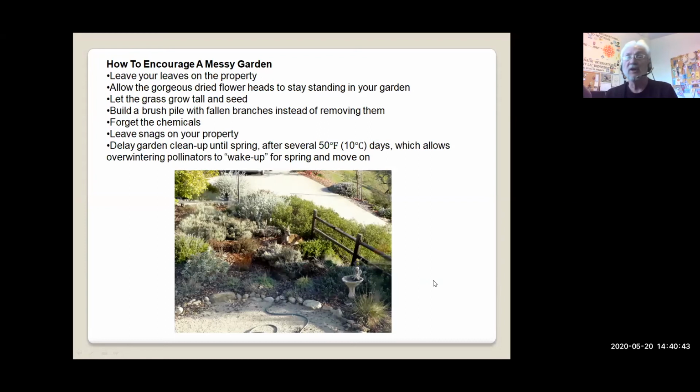So how to encourage a messy garden? Leave the leaves on the property, allow the dried flower heads to stay, let the grass grow a little tall and some of it go to seed, build a brush pile, keep fallen branches instead of removing them, forget chemicals, leave any dead snags on your property unless they're in danger of falling down and damaging something, delay garden cleanup until spring, after several 50-degree Fahrenheit or 10-degree-Celsius days, which allows overwintering pollinators to wake up for spring and to move on.